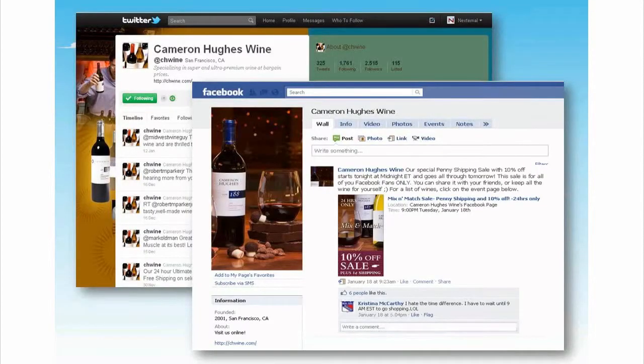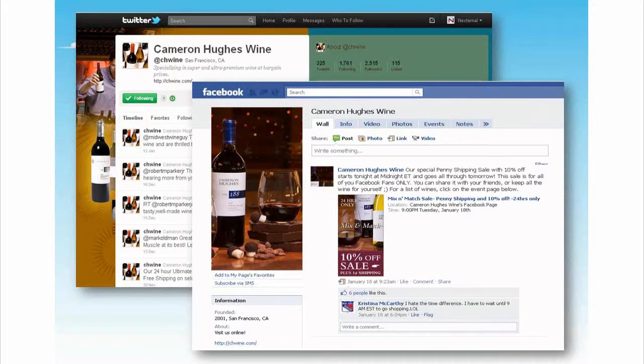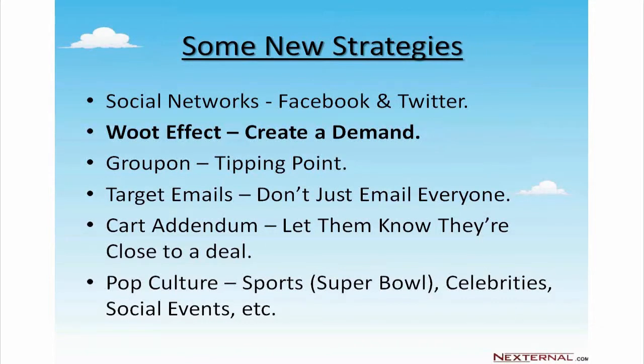One of our customers, Cameron Hughes wine. If you're a wine drinker and you haven't visited Cameron Hughes, I highly recommend it. But the reason I'm using them as an example is because they are at the forefront, I believe, of online marketing for the wine industry and definitely for really the retail industry in general. But you see they use a combination of Twitter and Facebook to send out promos. They'll actually strategize, and they'll send out coupons that only apply to Facebook users and Twitter users. And once again, those are the things that build loyalty and will increase your followers and your friends on Facebook and Twitter. So I definitely recommend those marketplaces.